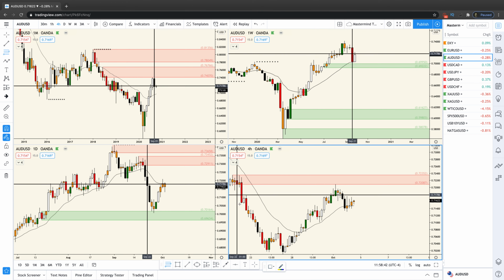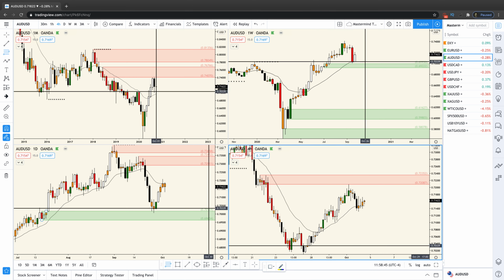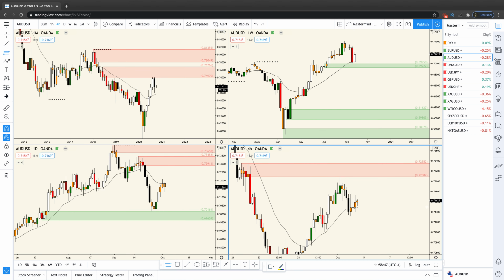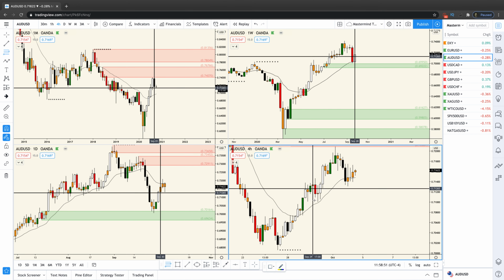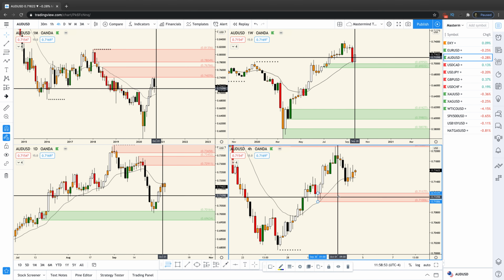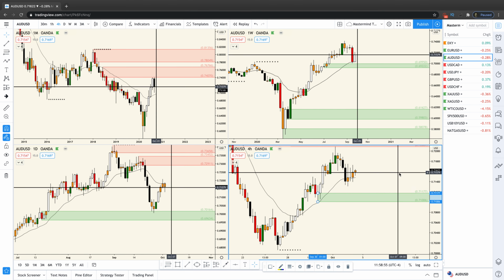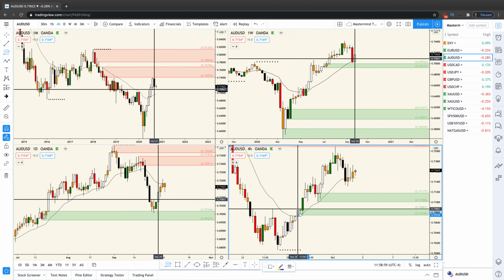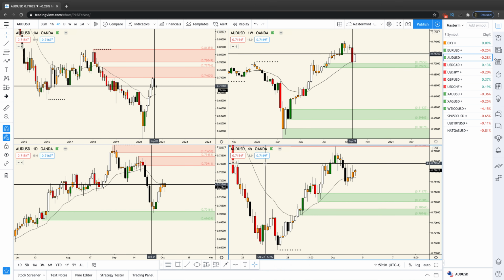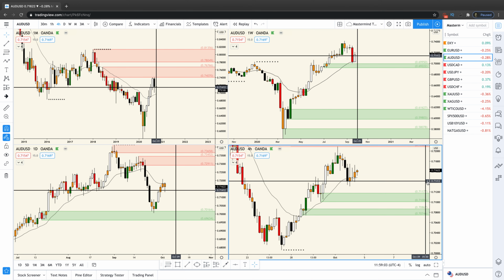But yeah, we had this 4 hour zone that was working really well, so I took profits. I'm not going to go over the trade. If you want to look at the trade, go check out my latest video. You do have a little 4 hour level here. Nothing that I am going to be taking, because I usually like to take trades that are within the daily zone. That's just my personal preference.